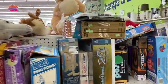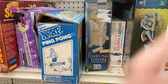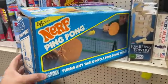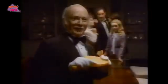All right, guys, about to pick up the VHS set and then those two games, but check this out. Nerf Ping Pong. Shall I serve, sir? It's Nerf Ping Pong with safe, soft balls, so almost any table, almost anywhere can be a table tennis table. Good game, sir. Nerf Ping Pong from Parker Brothers.